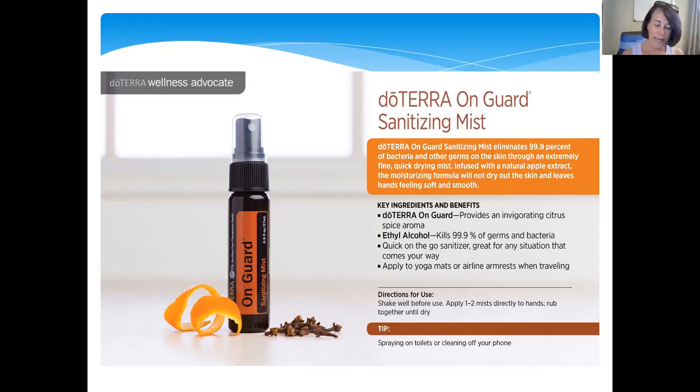And thinking along the lines of summer, you definitely want to have this whether you're going to the pool or the lake or the beach or what have you, but also think about those places that we're going all the time, but we may just be a little bit more exposed in the summer months because we're wearing less clothing and more people are out and traveling and so forth.